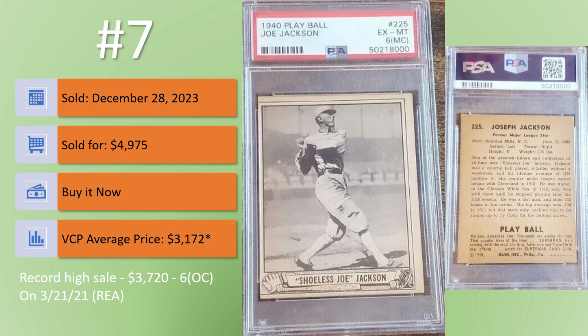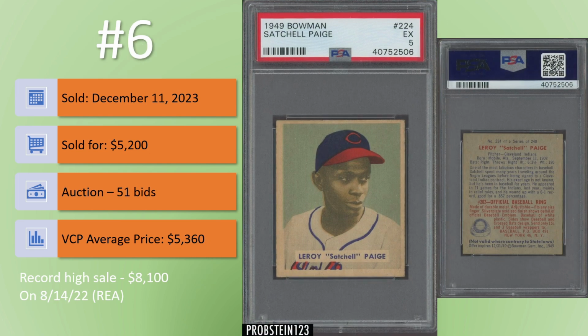At number 6, we have the 1949 Bowman Satchel Paige in a really nice PSA 5. This one sold on December 11th for $5,200. It was an auction. There were 51 bids, sold for just under the VCP average price of $5,360. Now, the record high sale for a PSA 5 was $8,100 back in August of 2022 through REA auction.